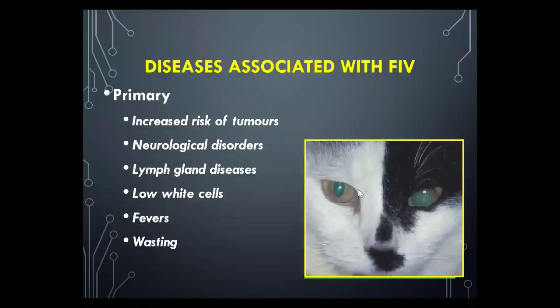They may cause eye lesions. You can see here some cats with infections in the eye. You can see the two eyes are of different dimensions, and this is because this one here has a uveitis. They cause low white blood cells, they cause fevers, and ultimately they may cause wasting.